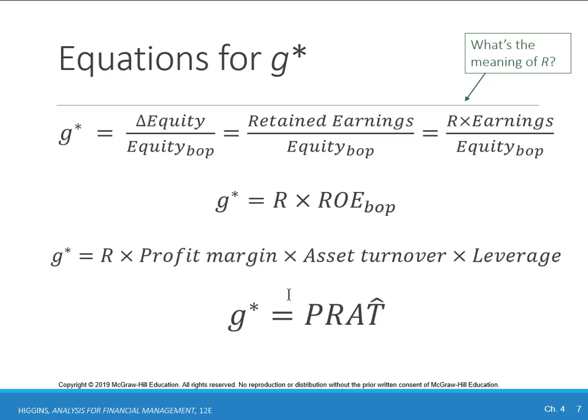So the growth rate here is our retention ratio times ROE, right? Return on equity. We can expand that, which is a great thing. We talked about this in other videos. This is what we refer to as the DuPont analysis. Return on equity is profit margin times asset turnover times leverage. And here we can put it in an acronym, right? Sustainable growth is the profit ratio times the retained earnings ratio multiplied by asset turnover multiplied by leverage. That will give us our sustainable growth rate for the company.